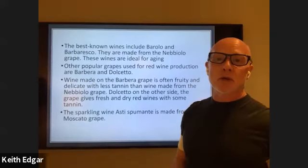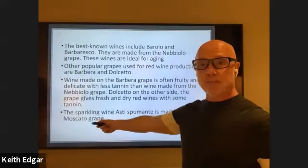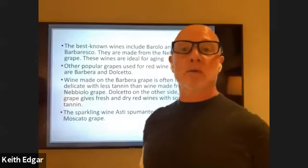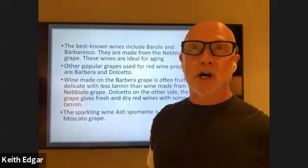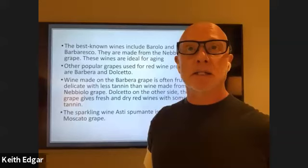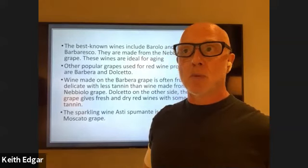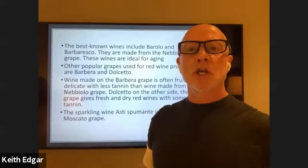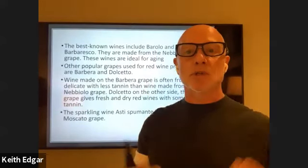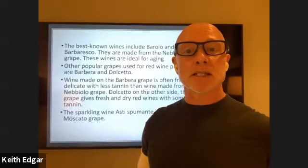And they also make a really famous sparkling wine from the Moscato grape, and it's called Asti Spumante. It's actually a very inexpensive sparkling wine. For example, a bottle of champagne is going to cost you around 6,000 to 8,000 rupees. You can get a nice bottle of Asti Spumante for maybe 1,500 rupees. So it's a lot less expensive. And when we get into actual sparkling wine production, you're going to see why champagne is more expensive, just what goes into it, and why Asti Spumante is a little more simple and less expensive to produce.